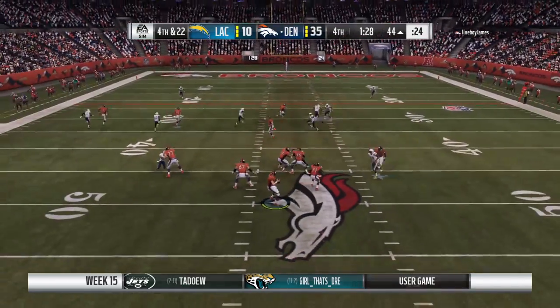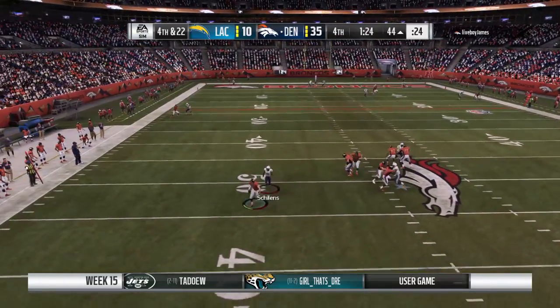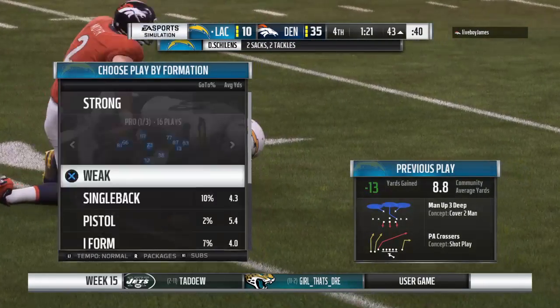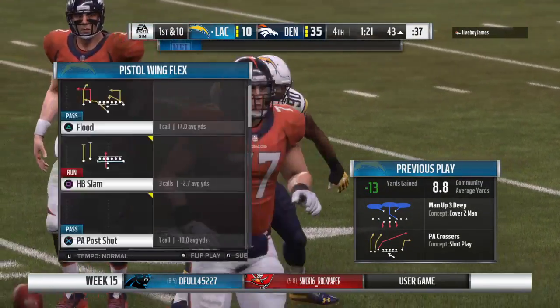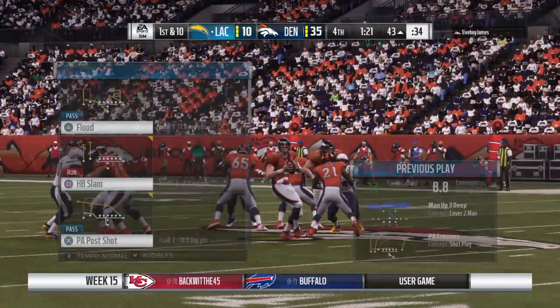Off the play fake, he'll look to throw. Steps away to his left. And a big loss here as he's taken down. The Broncos unable to convert here on 4th. And it'll be a turnover on downs.